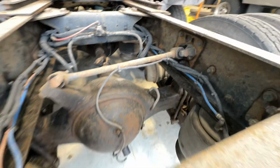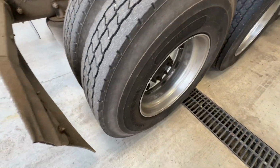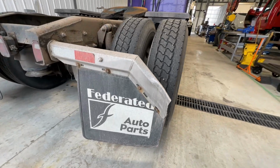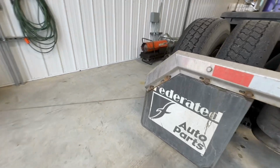Look at that. Look at that. The old Meritor axles. And again, I know, it's got a little bit of a crinkle in this hanger. The other one's looking good though.